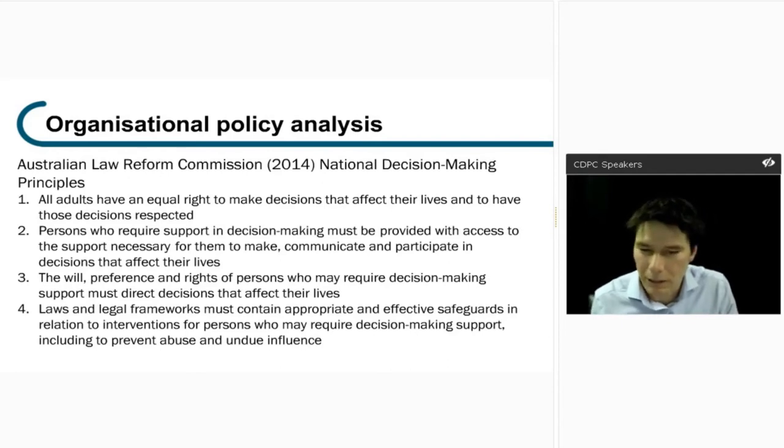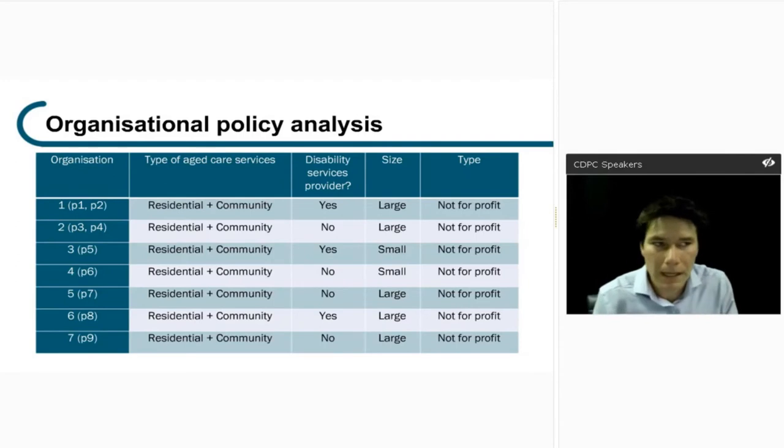So this is shown here really as the framework for that policy analysis, and there's an audit tool and a set of criteria that come out of that framework, and it's available in the policy guidelines document that I'll show you later. So if there's organisations out there who want to undertake this policy analysis themselves and do a self-assessment, you can use that criteria to do that. I'll be sharing the results from the study that we did where we developed this framework.